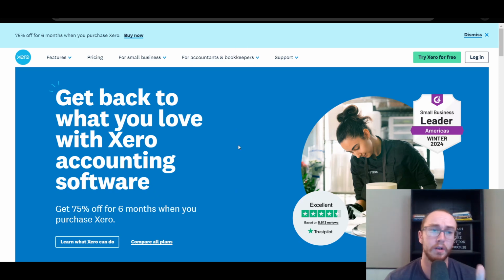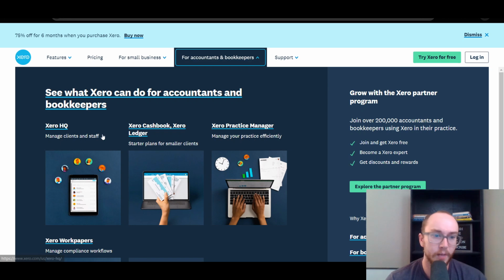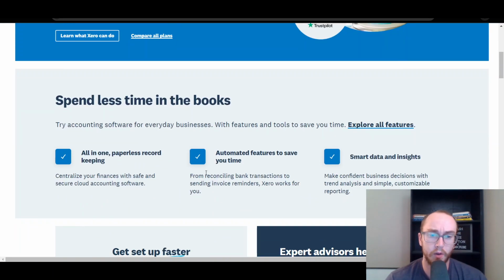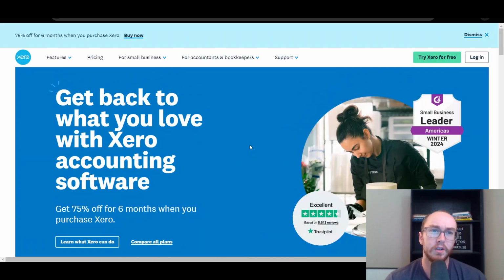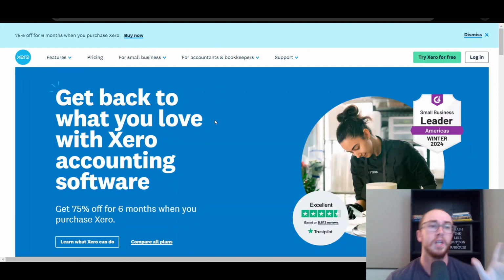The nice thing about Xero as well is that if you do run an accounting practice, they make it really easy for you to manage that within their software setup, within their Xero HQ, so you can manage clients and staff. You can also do that within QuickBooks as well, but Xero does tend to do the whole accountant management a little bit better than QuickBooks. Again, QuickBooks is still good for that as well, but in general, it does seem like Xero has a little bit more of a community around that.